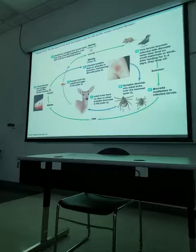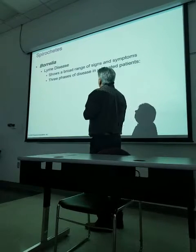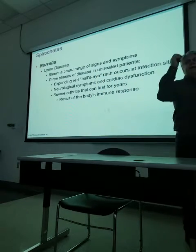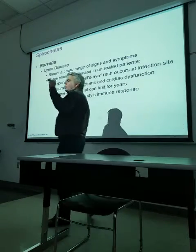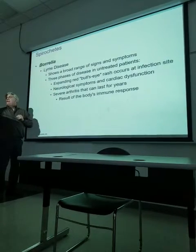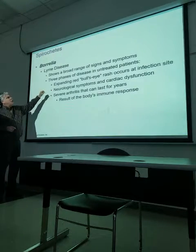Now, what is diagnostic for Lyme disease? It shows a broad range of signs and symptoms, three phases of disease in untreated patients. This is diagnostic. If you see a red bullseye rash anywhere, that's going to tell you right away you're dealing with what? Lyme disease in particular. So it's called an expanding red bullseye rash that occurs at the infection site. Now, it doesn't happen in all patients. Not all people infected with Lyme disease actually come down with this rash, but it's pretty common.